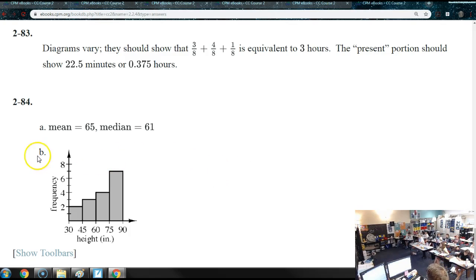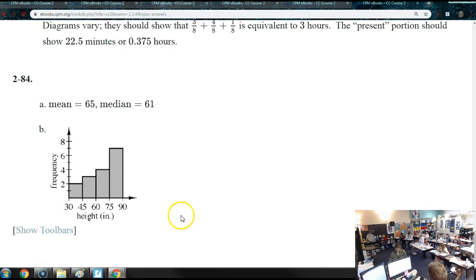Histograms, we're going to need to be able to make, so please make sure histograms make sense to us. A histogram shows the frequency of ranges. The ranges all must be the same size. So they tell us here that our bands should be 15 wide. So 30 is a nice, easy starting point. 30 to 45, then 45 to 60. So this helps us see where the highest concentration of results are, which of course is between 75 and 90. Any questions on 224?